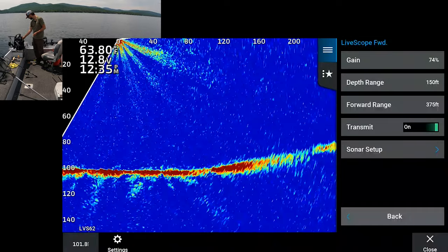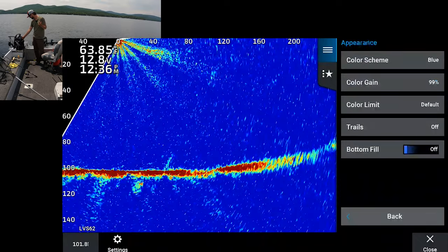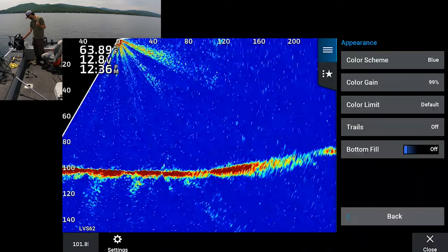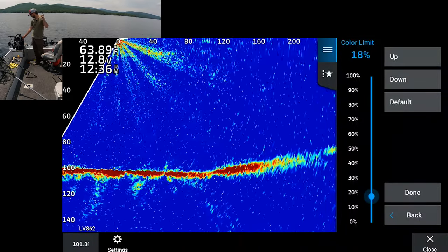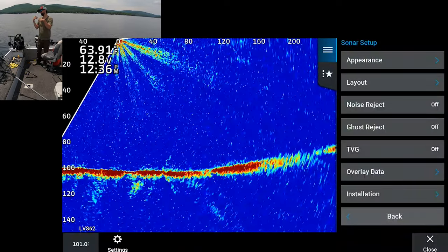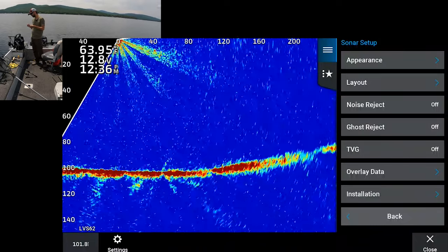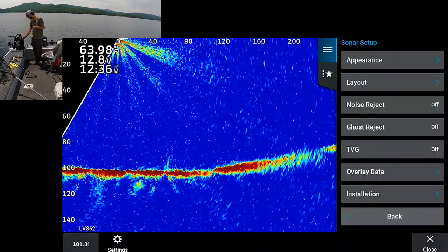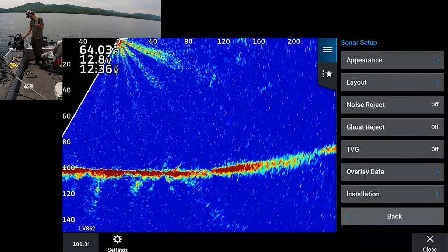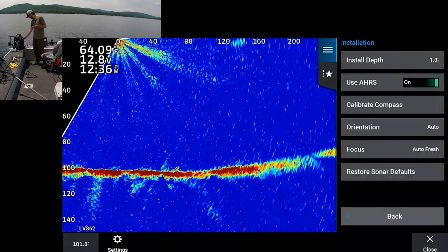So in our setup appearance, color scheme is blue, color gain is 99, color limit is default. So that's kind of your contrast. Bottom fill is off, trails is off. Noise reduction, ghost tree, and TVG are off. Those slow down the unit. I'm jigging, I want the livest information possible, the fastest information possible. I don't really care about the clarity right now, especially with the test. And then installation is obviously fresh, auto, and I don't really calibrate the compass. People say you do, I've never really had the need to.